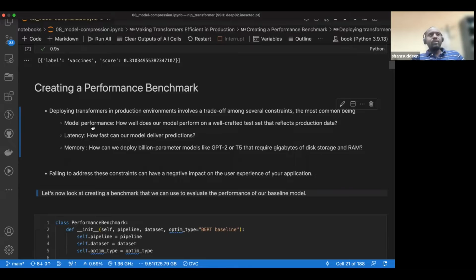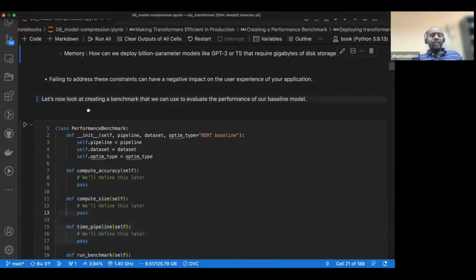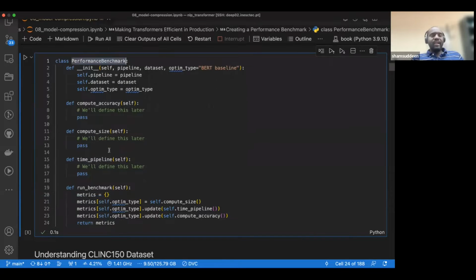So for performance, when we compare the big model with the small model, how do they perform? Does the small model perform as well as the big model? The latency: how fast is it? Does it have lower latency than the big model, or the same latency? Then the memory: can it be deployed? So trying to answer these questions, they now create a class, PerformanceBenchmark, here.